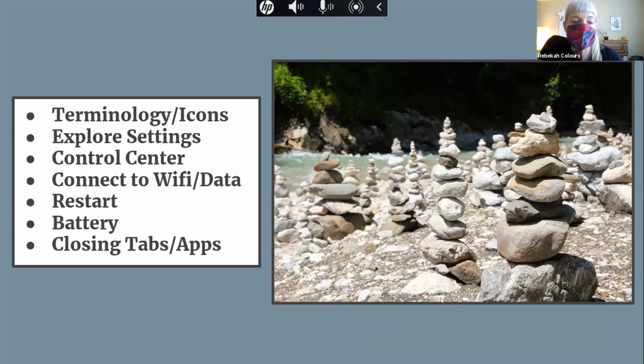So we'll be exploring terminology and icons that you'll see pretty commonly on your device, going through the settings and control center, talking about connecting to Wi-Fi and/or data, and then care of your devices by restarting and the battery. Also talking about closing tabs and apps. That beginning class is a little more basic, but I just want to make sure that we have the same sort of foundation as we go through the 8 weeks.